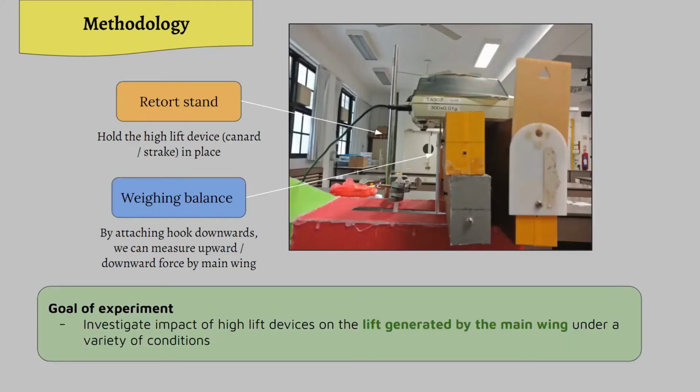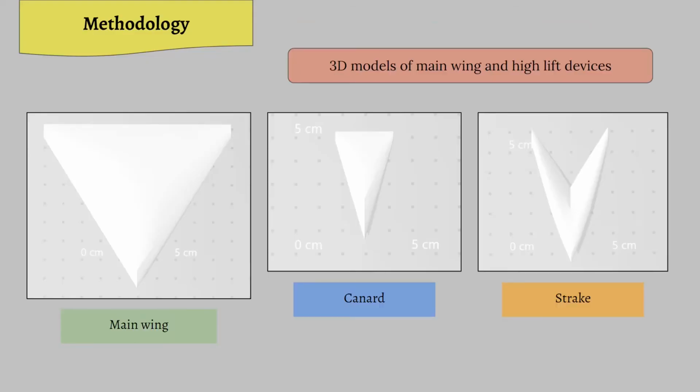Two additional components are the retort stand holding the high lift device in place and the weighing balance measuring the downward force experienced by the main wing. The goal of experiments is to investigate the impact of high lift devices on the lift generated by the main wing under varying conditions. The 3D models of main wing, canards, and strakes are shown. They are 3D printed to improve experimental accuracy.